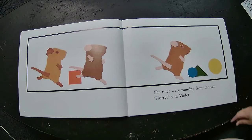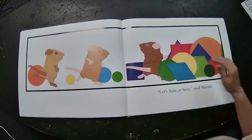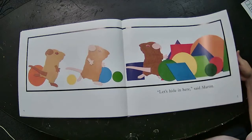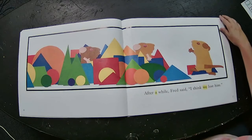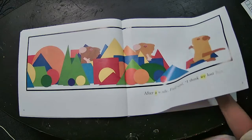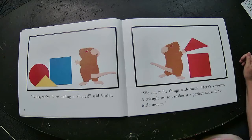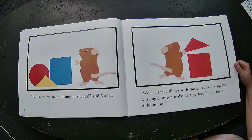The mice were running from the cat. Hurry, said Violet. Let's hide in here, said Martin. All the different shapes. After a while, Fred said, I think we lost him. Look, we've been hiding in shapes, said Violet. We can make things with them. Here's a square. A triangle on top makes it a perfect house for a little mouse. That does make the perfect house, doesn't it?